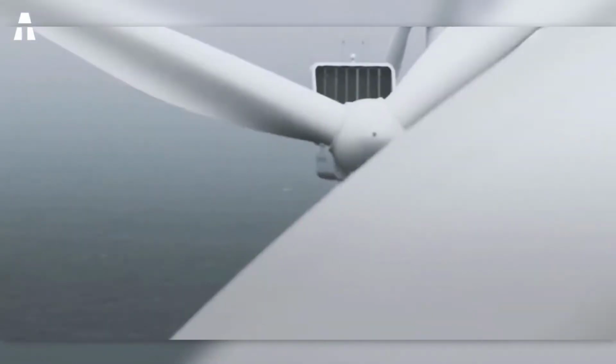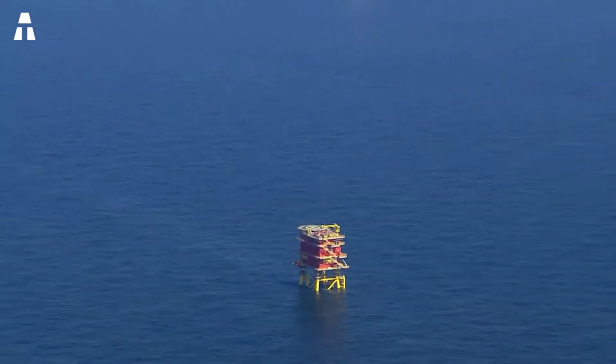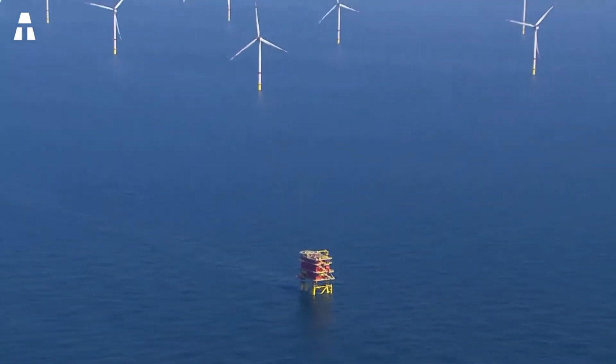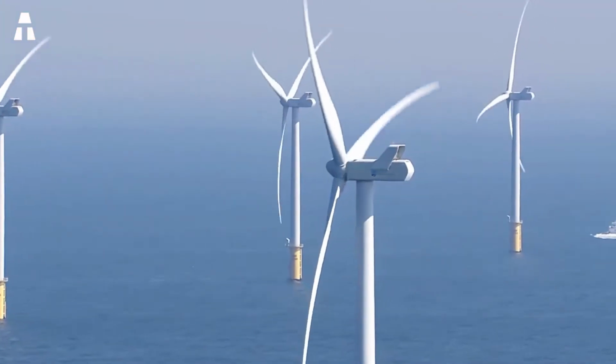And it doesn't help that the manufacturing of wind turbines produces pollution. To provide enough electricity for entire communities, large wind farms must be built. So, is it better to choose offshore wind turbines?